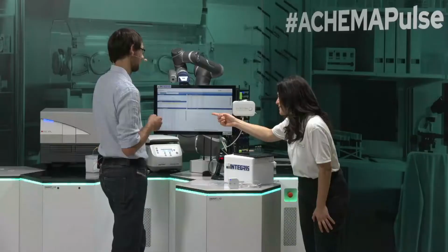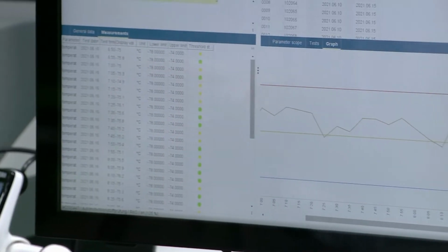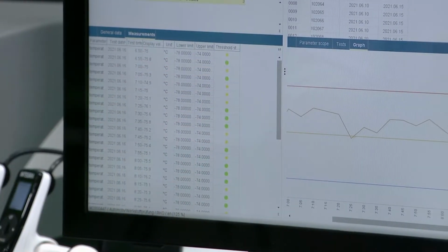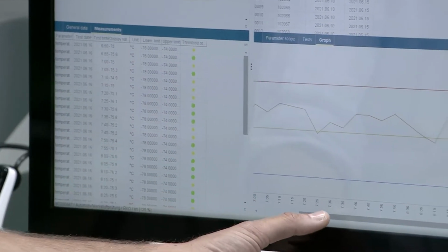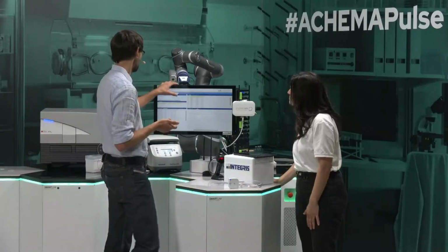But what does the yellow status mean? Well, yellow status means these are warnings. So as long as the limits are not exceeded, everything is fine. So I think the temperature curve looks quite good, and we can release the order. Perfect. So let's release it.